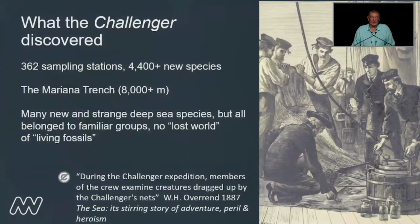What did they discover? Well, 362 sampling stations were taken. When a ship stops and biologists take samples, it's not a train journey, but nevertheless, those places are called stations. And about 4,400 new species were described. They stumbled across the Mariana Trench, which was good going because that was a very small part of the world's ocean, but they got lucky there.